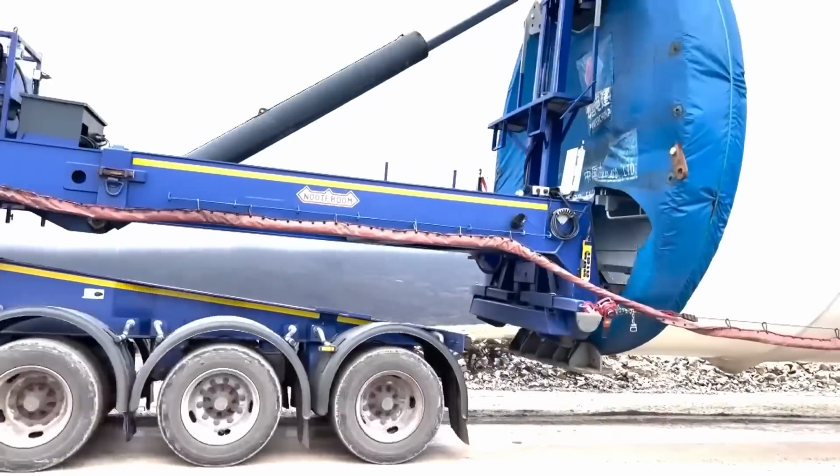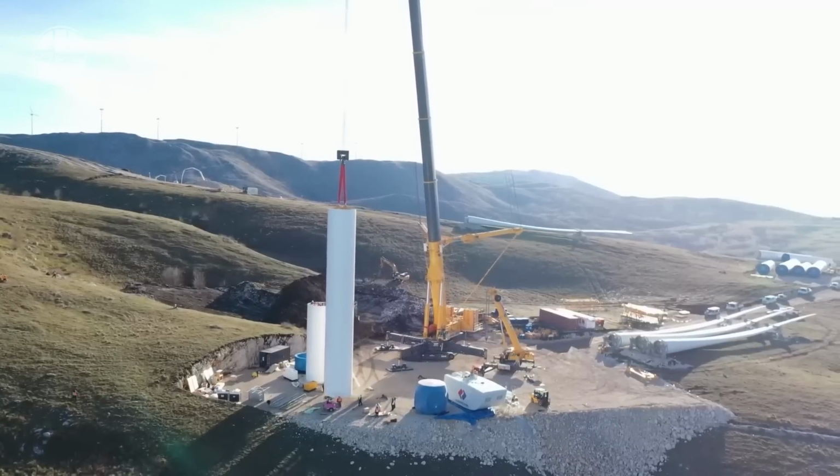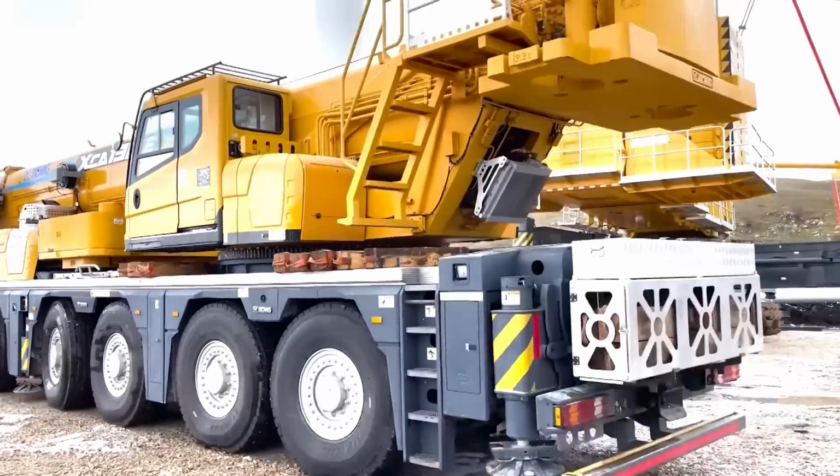The XCC2000 has recently completed its first project in Europe, which included the construction of 27 wind turbines, each of which had blades measuring a whopping 136 meters in length.